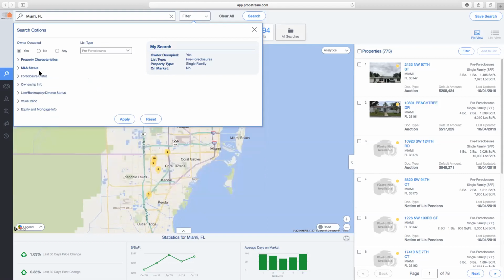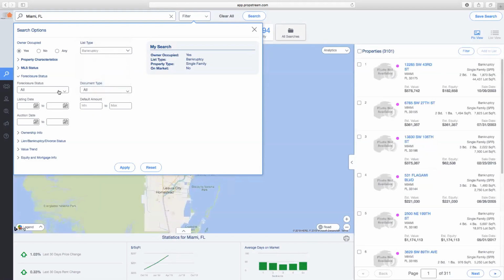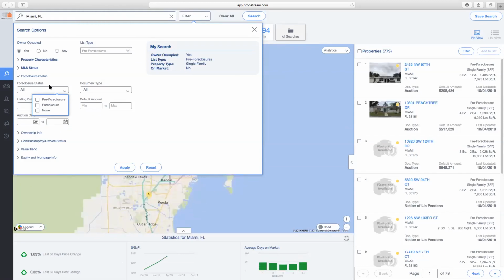Once we're done with that category, we can then go to the foreclosure category. Now, being that we're searching pre-foreclosure, this would be the category where we can refine that search. But if I was searching, let's say, for bankruptcies, this would be a category where I can layer onto bankruptcy. So I can say bankruptcy with a pre-foreclosure. Okay, so let's go back to pre-foreclosure. And what we're going to do here is we're going to refine our search.